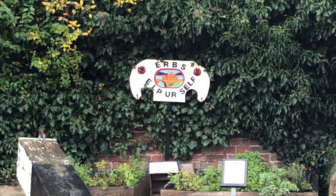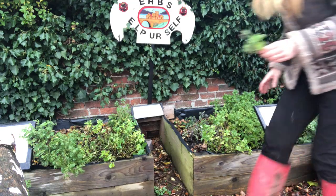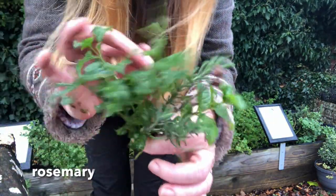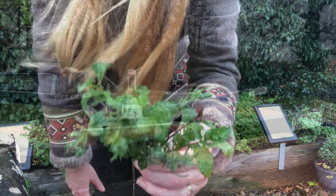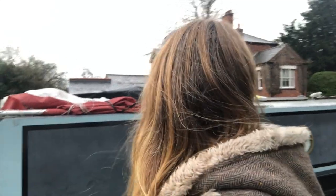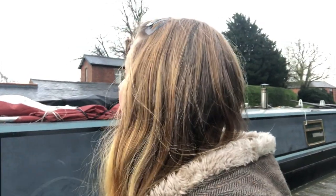There's a herb garden and it says help yourself. Mint there and a bit of thyme I've taken. No, a bit of rose. Actually, that looks like rosemary, but just calling it thyme. Now I've got a problem because I went over to the herb garden and I have put my windlass down somewhere and now I can't remember where I put my windlass. Yeah, I picked some herbs, but I can't find my windlass. Oh, you've got it. Brilliant.